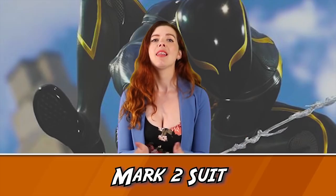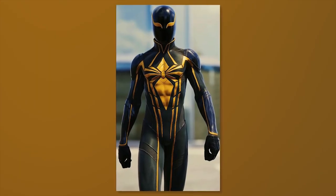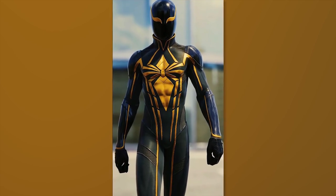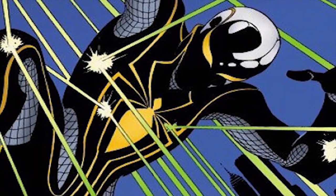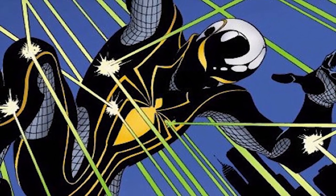Number 6. Mark II Suit. I love that Spider-Man numbers his suits like Iron Man. It's real cute. The Mark II is a suit Spider-Man created when he was suffering from a loss of his Spidey sense. To compensate, this armor was bulletproof and more durable than most, allowing him to get shot multiple times by villain and mass murderer the Insane Massacre without being harmed in battle.